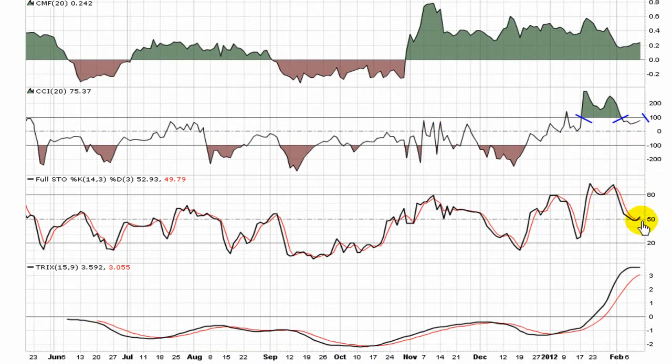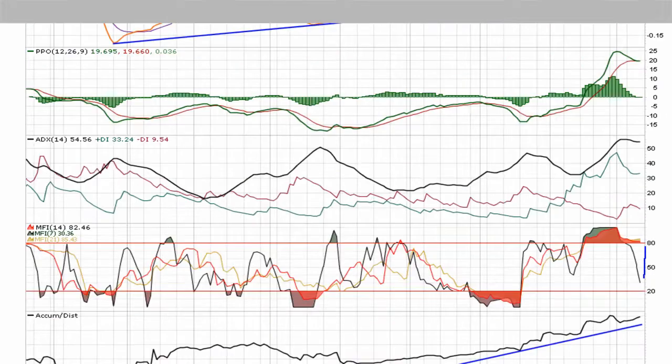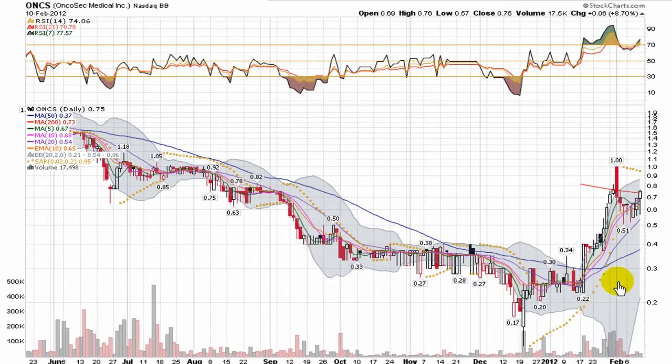Full stochastic still retraced, but holding right around 50. Looks like momentum's trying to shift back into the play. Trix, the lagging indicator. The main reason I leave this indicator up is before a stock makes a move, looking into an uptrend back towards 0. And of course, that's what was going on with this play. Right through there, that would have been a given indication it's potentially going to try and make a stronger move. RSI is still holding up around 70, showing momentum strong in this play. So kind of what to be expected with those lower indicators.